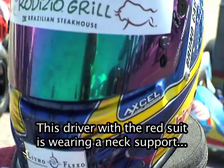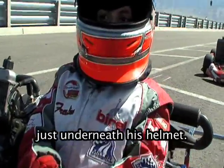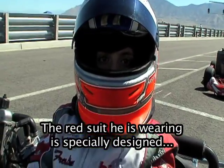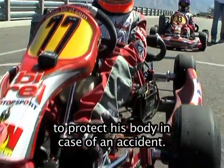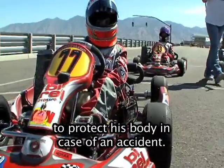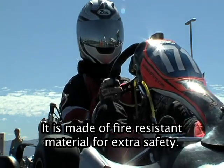This driver with the red suit is wearing a neck support just underneath his helmet. The red suit he is wearing is specially designed to protect his body in case of an accident. It is made of fire-resistant material for extra safety.